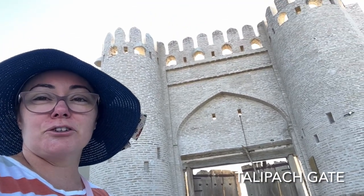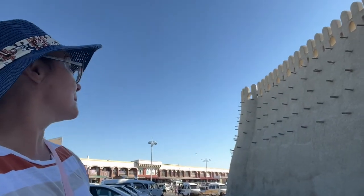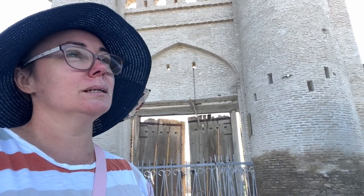And right next door to the bazaar is Talipach Fortress Gate, which is under construction. Under restoration. And yeah, I mean, it looks pretty impressive, and it's a fair distance from the Ark. Like, it took me, I don't know, 10 minutes or so to walk here, and so it's probably about a kilometre. But I'm going to walk around the perimeter of what's here and take some photos and videos, and yeah, just imagine what it would have been like back in the day.